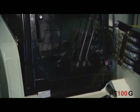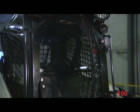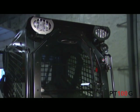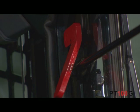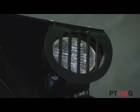The PT100G Forestry is designed with a heavy-duty polycarbonate door that protects the operator from flying debris during mulching and other applications. The door has quick disconnects inside the cab. If the boom is in the way and the operator cannot open the door, simply turning these 2 release handles frees the door from the hinges, allowing it to fall away from the opening. 2 forward and 2 rear-facing protected lights illuminate the job site in low light situations.